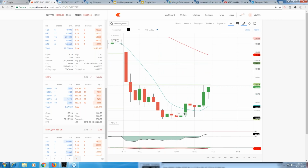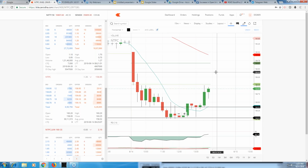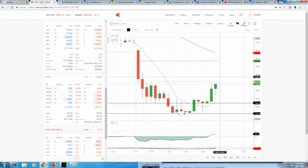Your trades can go wrong, your analysis can go wrong, but have the courage to exit bad trades. Have the courage to exit the bad trades, right? If you don't have the courage, then you will continue incurring more and more losses, right? So this is a live trade for you guys. Hope I'm making sense.